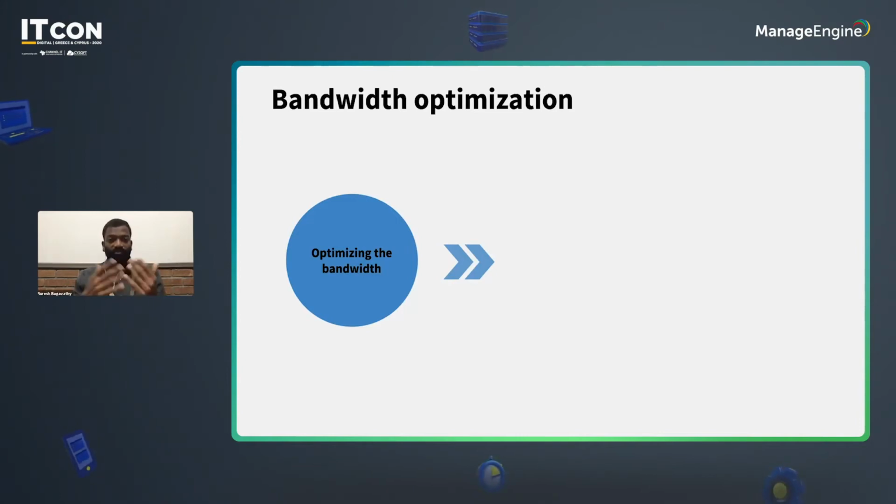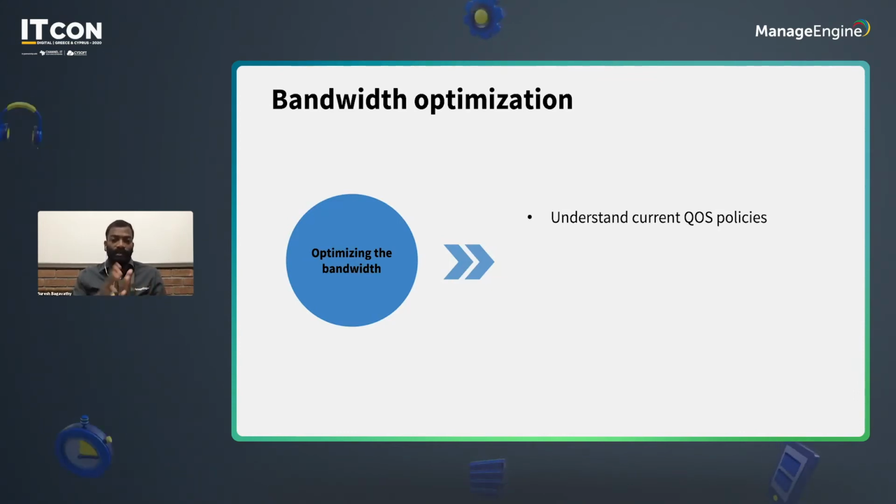This is the very first step that you need to do whenever you work on improving the bandwidth. What you have to do first is understand the current QoS policies. What are the policies that are applied on the applications? If you have any critical applications, you need to make sure that you apply a QoS policy by allowing a maximum of your bandwidth to those applications, right?